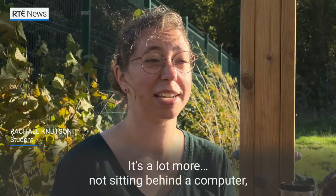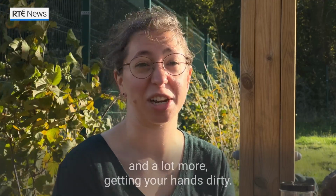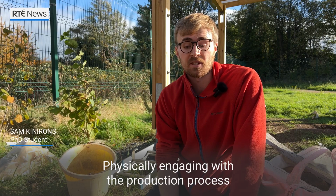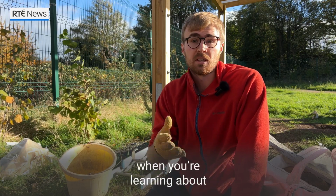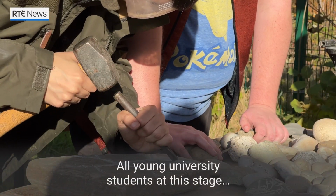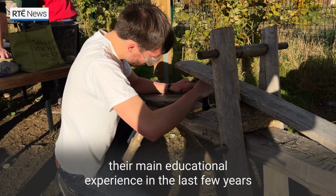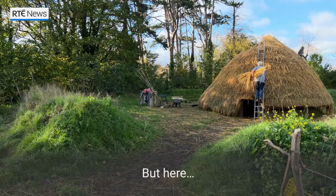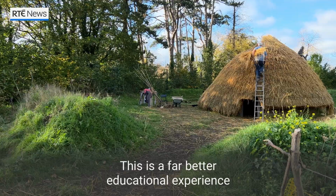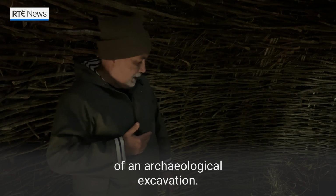It's a lot more not sitting behind a computer and a lot more getting your hands dirty. Physically engaging with the production process kind of makes you think differently when you're learning about the more academic side of things. All young university students at this stage, their main educational experience in the last few years has been one mediated through screens. But here, this is a far better educational experience than reading about it in a book or looking at a drawing or looking at a photograph of an archaeological excavation.